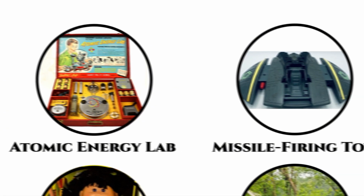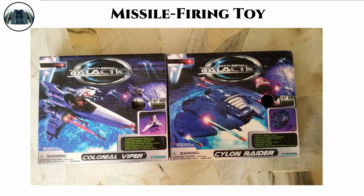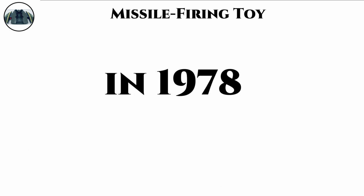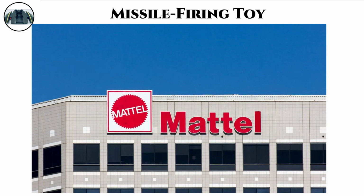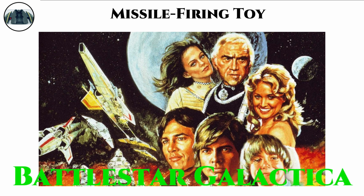Battlestar Galactica Missile Firing Toy. The Battlestar Galactica missile firing toy was first sold in 1978 by Mattel, one of the biggest toy companies in the United States. The toy was launched to capitalize on the popularity of the sci-fi TV series Battlestar Galactica, which had just debuted that same year.